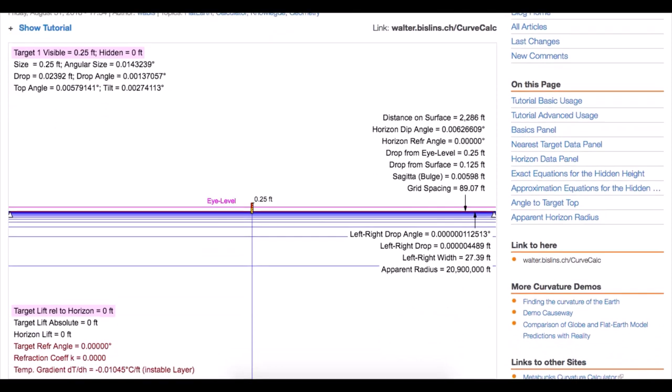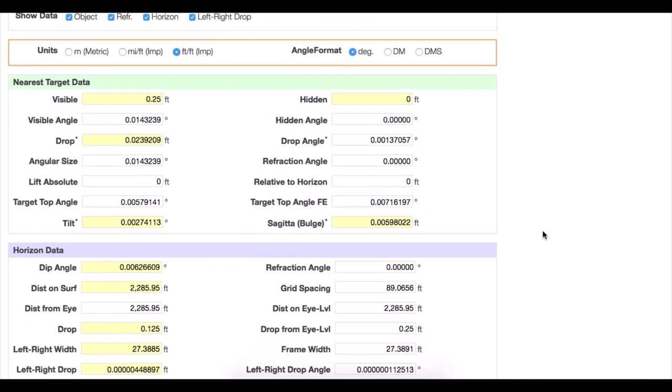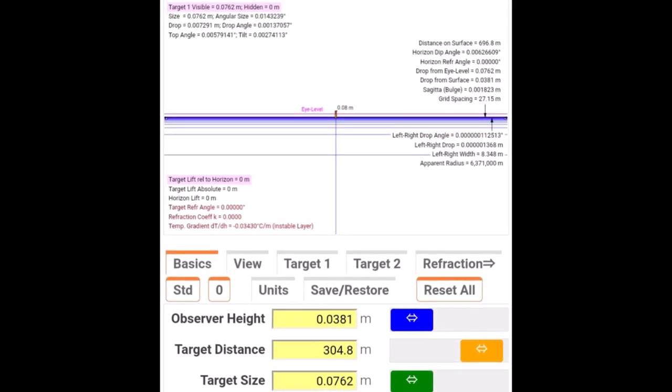As a reminder, there can be no obstruction due to curvature from this viewing height at a distance of 1,000 feet on a sphere of our given radius. There would only be around 0.3 inch of curvature drop at 1,000 feet, and the geometric horizon would be over 2,200 feet away from the observer.